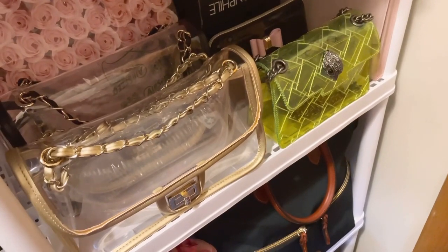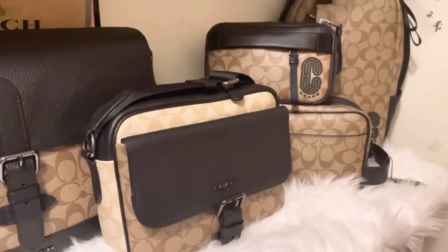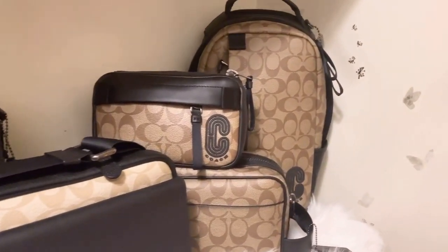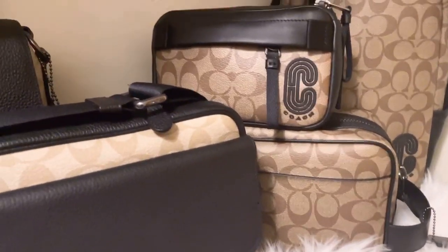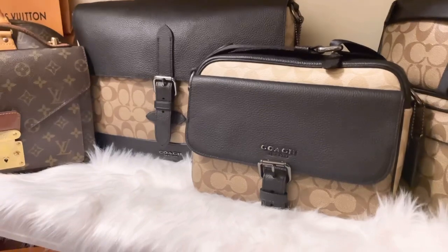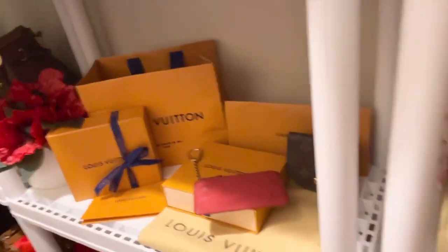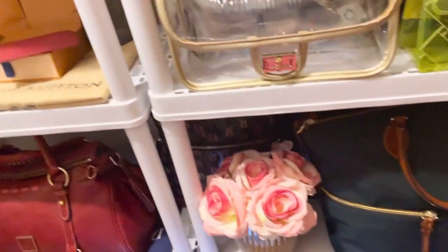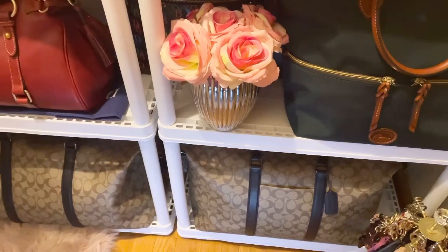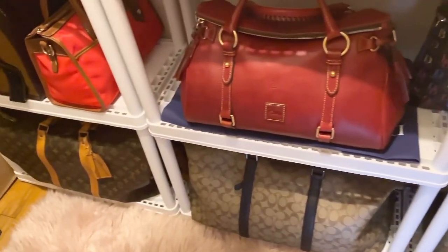I basically have all my clear and jelly bags right here. I have some of my signature collection in here. Everything couldn't fit in here, but I was able to put a few things in here from my Coach signature collection. None of my penny bags are in here, and a few other signature pieces. And at the bottom on the last shelf, I was able to go ahead and put my trekkers, my duffels, my Coach trekker duffels, as well as my Louis Vuitton bandolier.